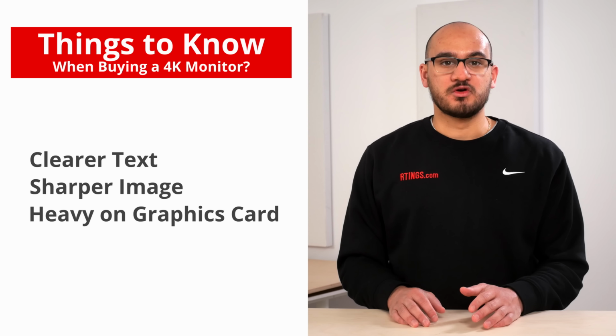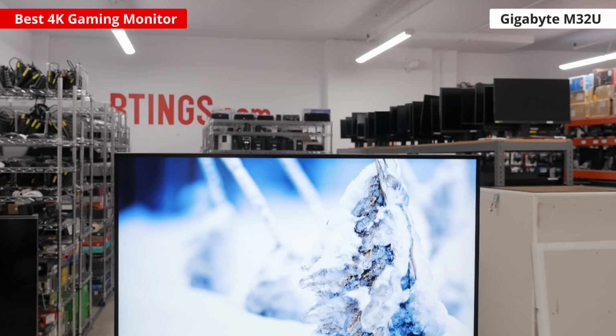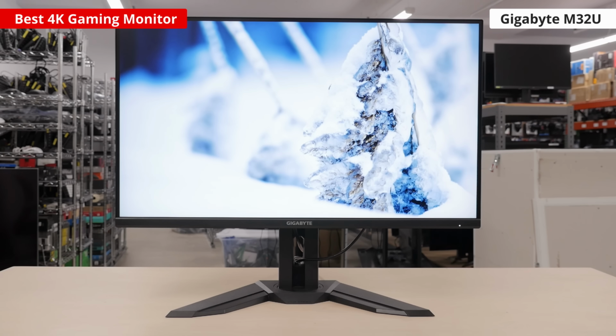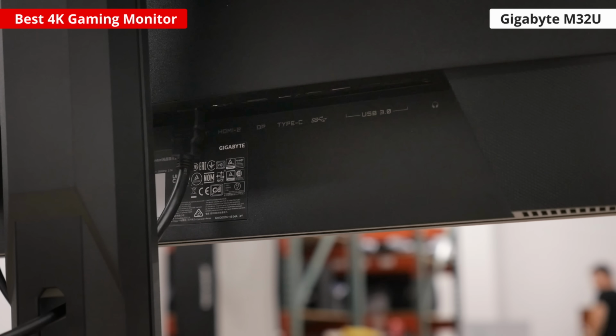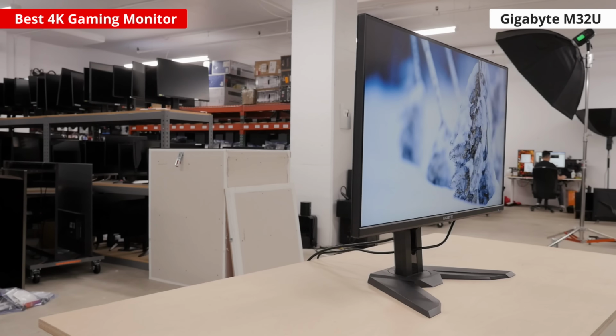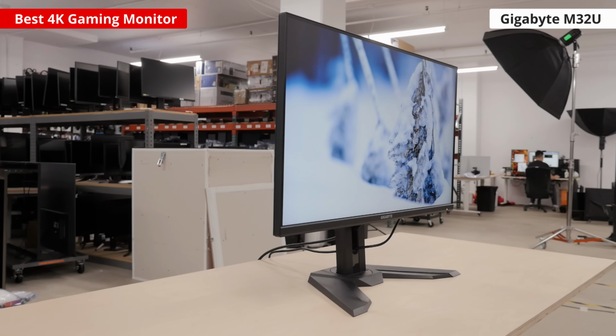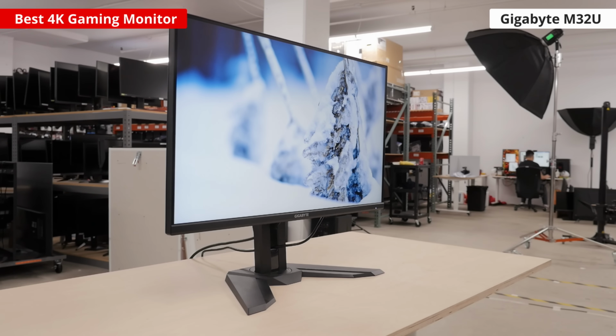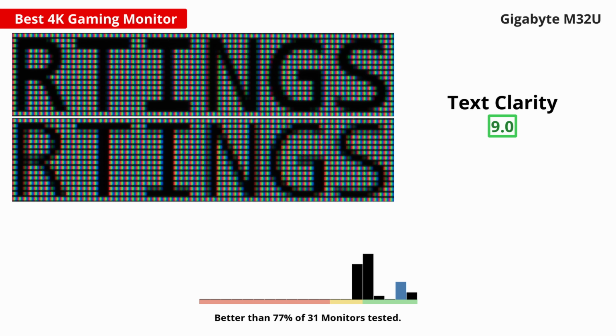Firstly, the Gigabyte M32U is the best 4K gaming monitor we've tested. It's one of the HDMI 2.1 monitors that came out in 2021, so you won't have any issues using it with an Xbox Series X or PS5. It doesn't technically have the full 48 gigabits per second bandwidth of HDMI 2.1, so it relies on compression to achieve high frame rate signals. However, that isn't a problem as HDMI 2.1 graphics cards support compression, but the PS5 doesn't, so text doesn't look as clear on that console.